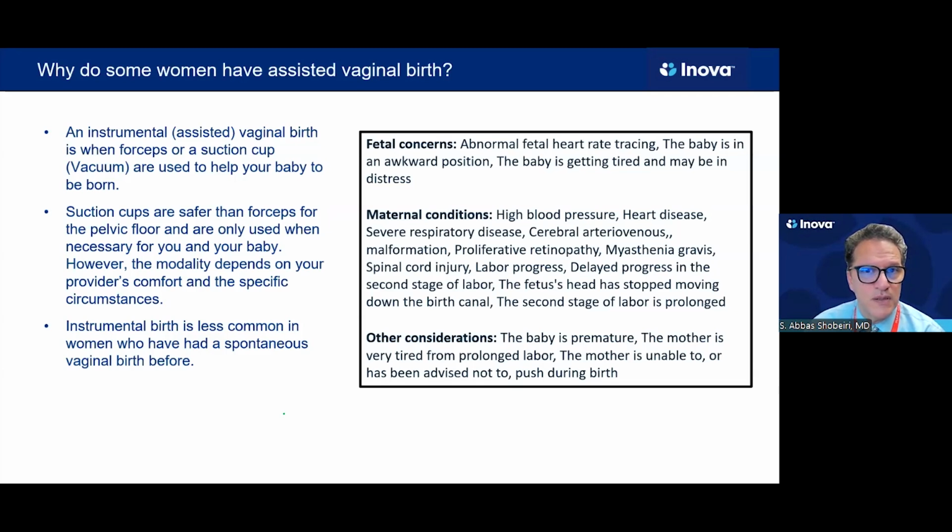So the vacuum delivery or forceps may be used for fetal concerns, maternal concerns, or the other considerations that I have listed here. It could include abnormal fetal heart racing, the baby being in an awkward position, the baby getting tired, and also maternal conditions where you don't want the mother to push heavily, such as heart disease, respiratory disease, cerebral issues, malformations. So there are a lot of maternal reasons where a provider may not want you to push, and they may try to assist you with the delivery.